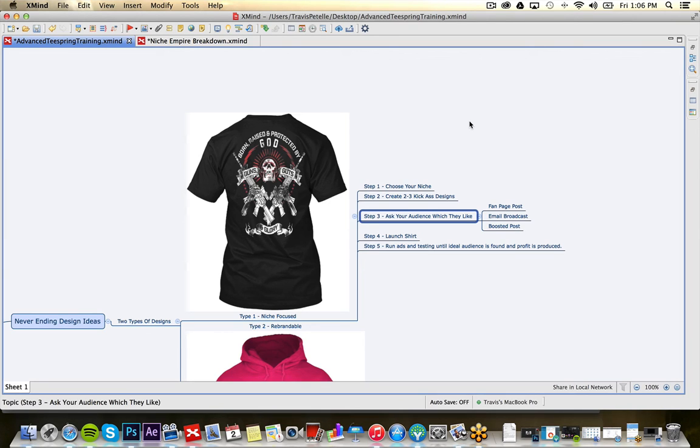And this is why this type of design style, this niche-focused design method, I like to have an audience first. I like to do the rebrandable style to find my demographics, grow a little bit of an asset in different niches, and then I can dive into those single niches by following this system. You can easily ask your audience on a fan page post or an email broadcast which design do you like, because you actually have an audience to speak to and to show them something. But if you're just starting off in a niche you have no idea about yet, then a boosted post would be the way to go with that.